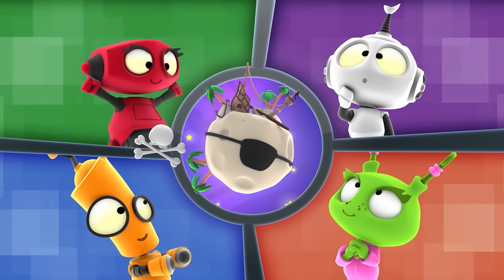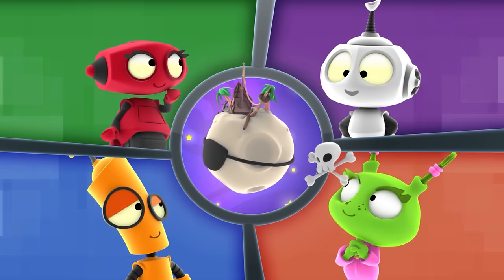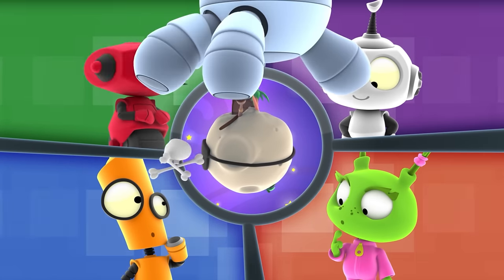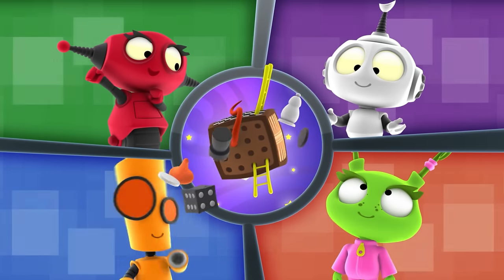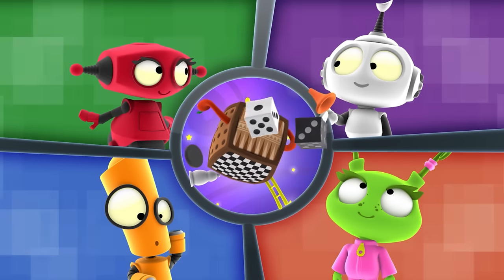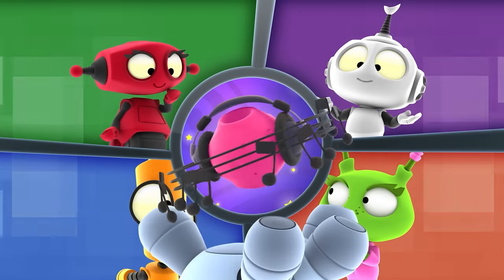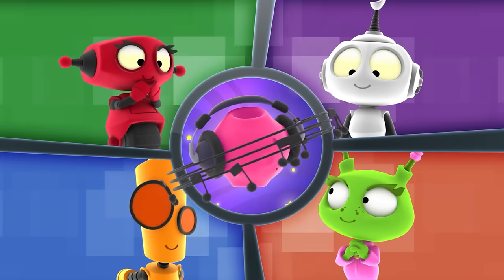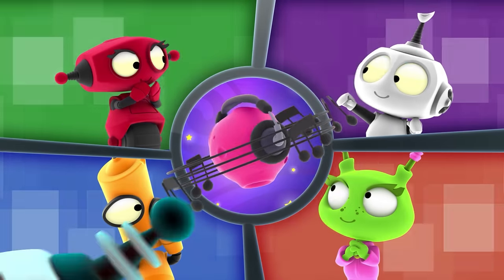Oh, pirate planet. A pirate adventure would be exciting, Orbit, but it's not the right place for practicing a dance routine. Oh, I really like playing board games. Board Game Planet sounds like fun, but I don't think it's the right place to find a music player, TK. What about this planet? It looks and sounds like it might do. You chose Music Planet, the perfect place.